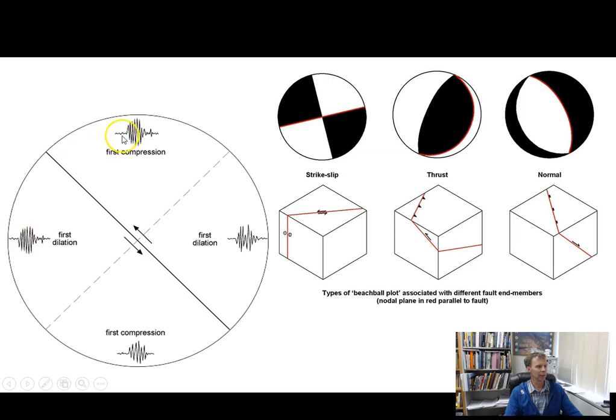So if we have an array of seismometers recording the earthquake, and as those first P waves come into each station, by seeing if the rocks are being squished or if they're being stretched, we can take all that data from all those locations and plot it up to figure out what kind of fault and what kind of fault motion produced the earthquake. There are three fundamental types of faults. When you plot up these zones of rocks being squished or stretched over a geographic area, you get these funny little beach ball shapes.